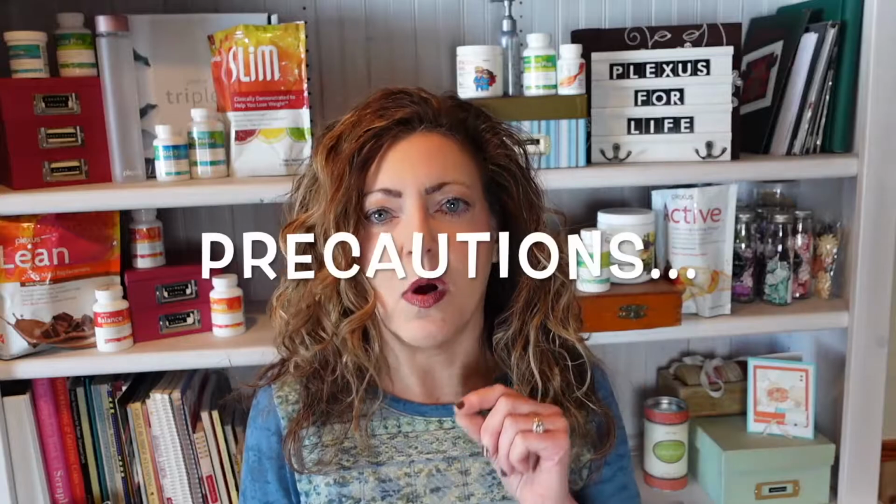Now, things that we want to avoid or things to be cautious of. So again, because there's really not anything in here that's going to fight against other medications, I don't see any problems with that if you are on any type of prescription medications or non-prescription medications. Now, it has been shown that it can increase your calcium levels, especially if you're using this long term, okay, as a single source supplement.